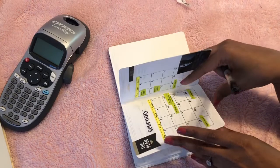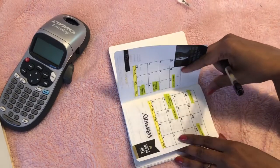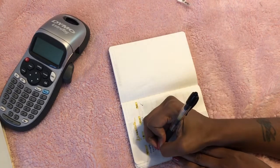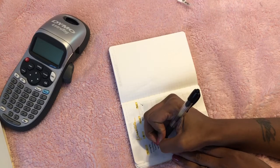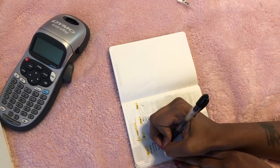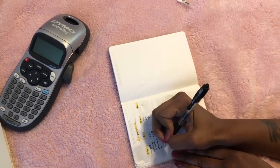And then a lot of my bills I try to get ahead in payments. And I also make my own amount due. So I try my best not to make the minimum payment.